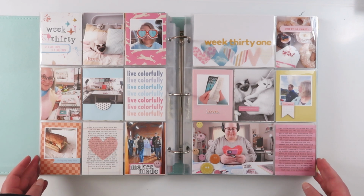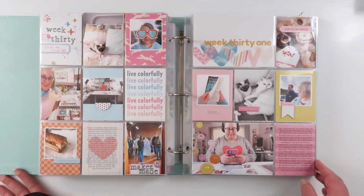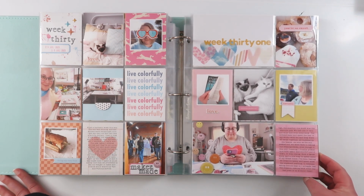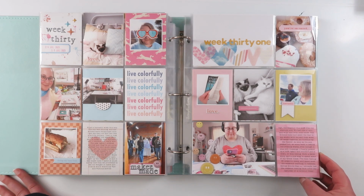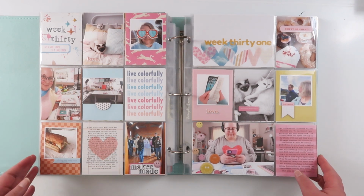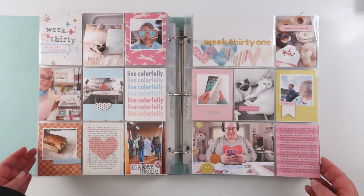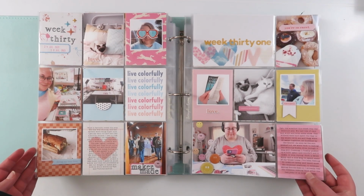Week 30 and 31, both Studio Calico weeks. This was my favorite kit. I can't remember the name of it. I am very near the end of it. This was probably the only kit that I've managed to really chunk through the majority of it. The cards, the colors, all the embellishments were just super cute. Really my colors. I really loved them.